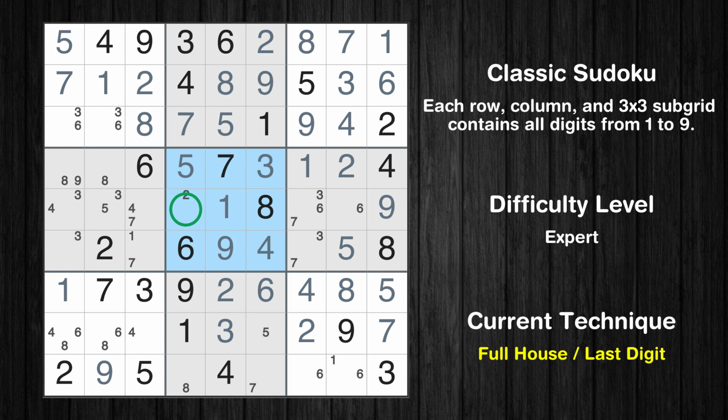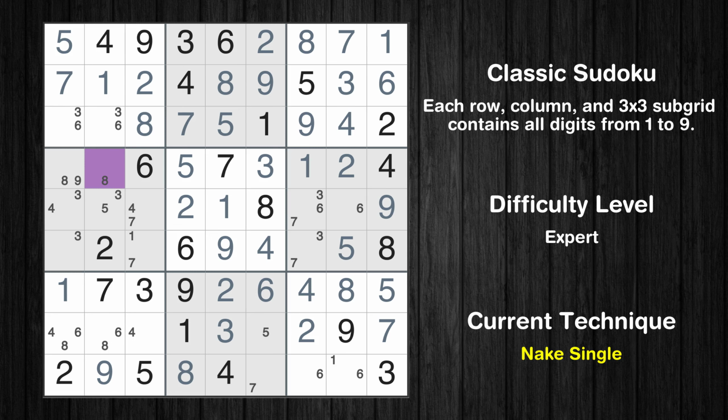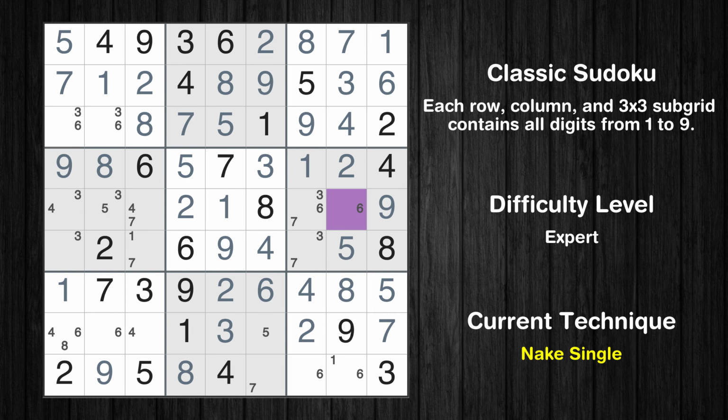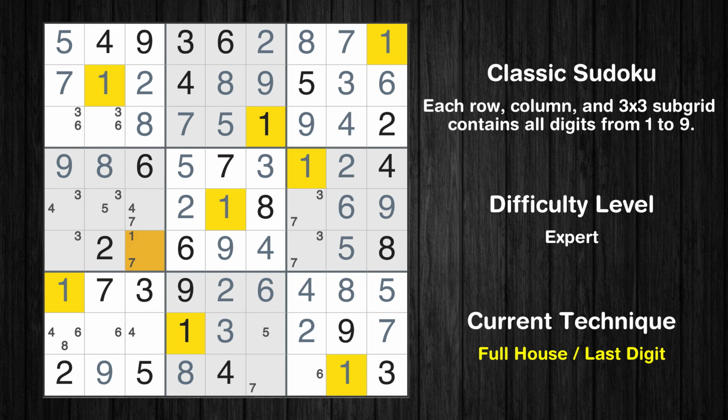Only 2 is missing in the fifth box. Only 8 is missing in the fourth column. Cell row 4, column 2 is a naked single. Only 9 is missing in the fourth row. Cell row 5, column 8 is a naked single. Only 1 is missing in the 8th column. Only 6 is missing in the 9th box.